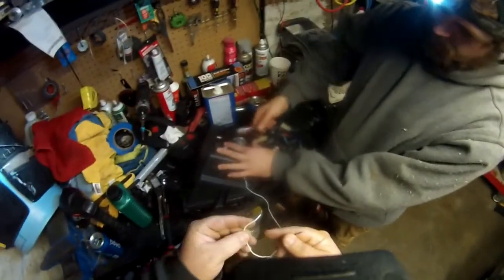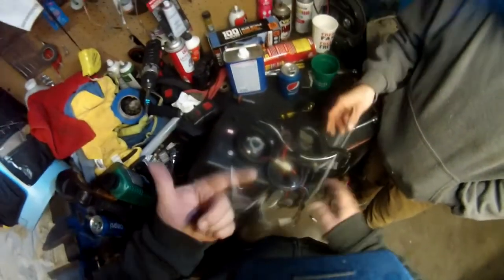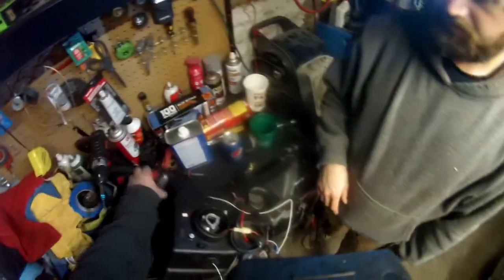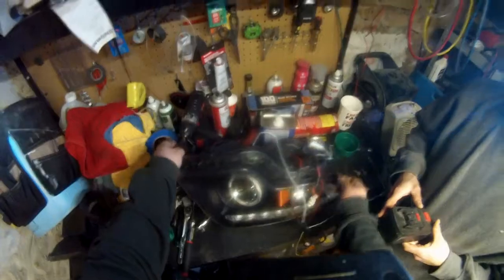Okay, so if this is the halo, all we gotta do is put some power to it and see what it does. Well, these are the wires that go in the bottom. These are wires that go nowhere. Which one do you think goes to the halo? That's the bottom. Hold that battery, sir. Let's see what happens. Is it the halo? It looks like a light behind it. Yeah, it's the bulb.